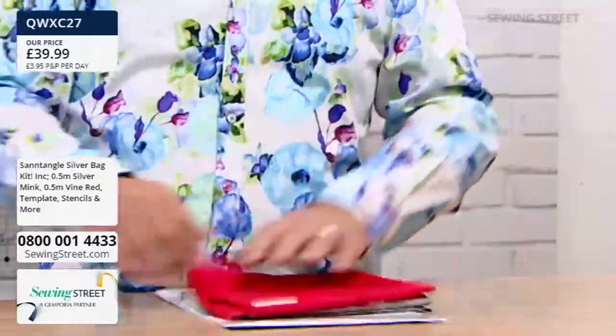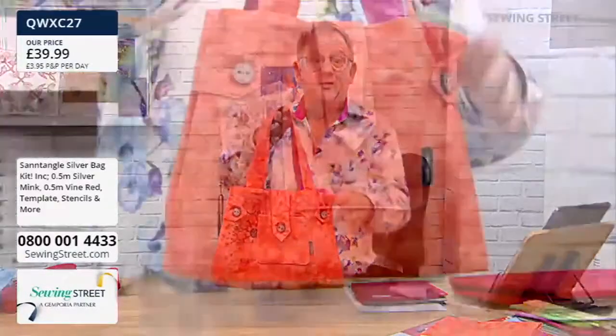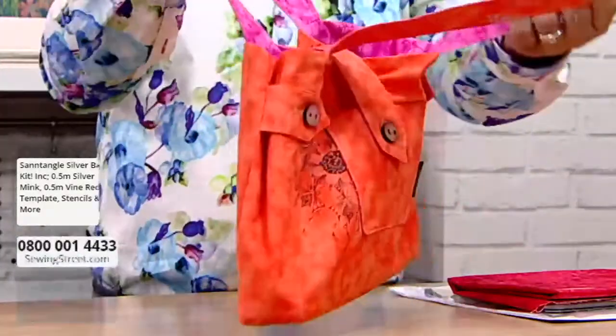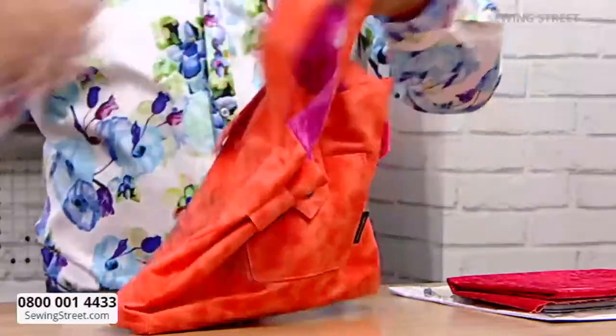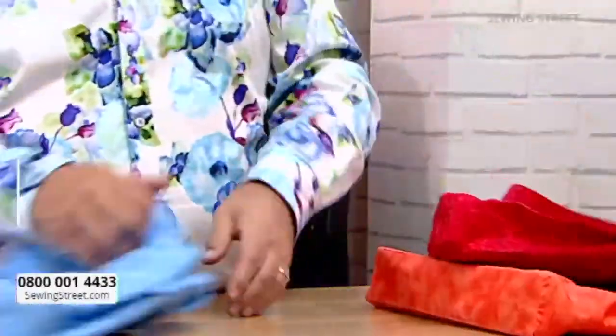The orange one is way in the lead. That's this one here. This is what they make. So that's the orange one there with the lovely pink lining, look. Then we've got the red one with the silver mink. And then we have the blue one with the blue lining.